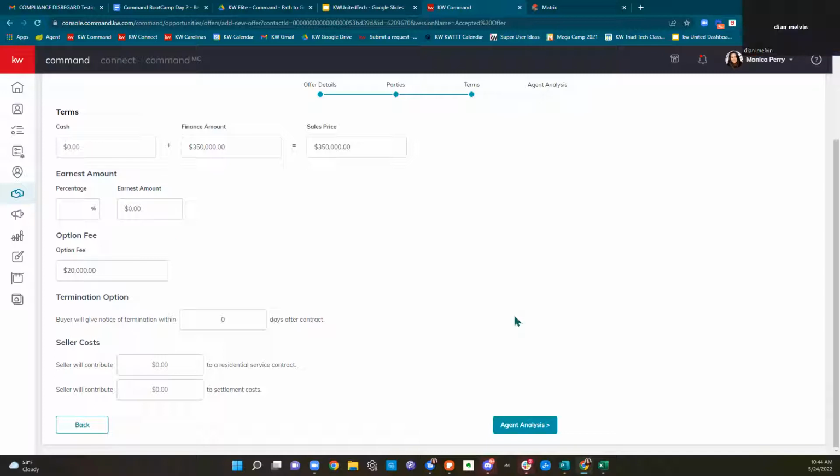All right, everybody good? So again, option fee is the same thing as due diligence. If you want to put your due diligence fee in, you can do that, but you don't have to. It's not required. It's for your records, right? Termination option. Remember, y'all, due diligence is not in every state. So that's why it's named different things, but that is your due diligence period.